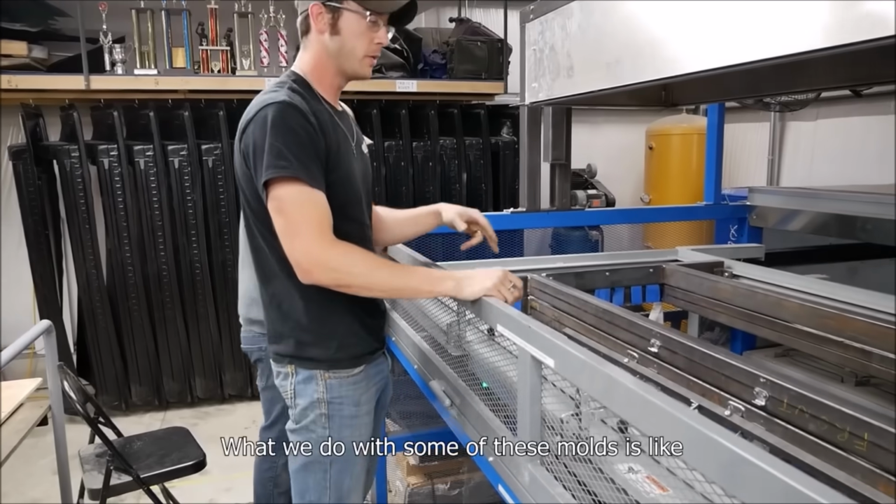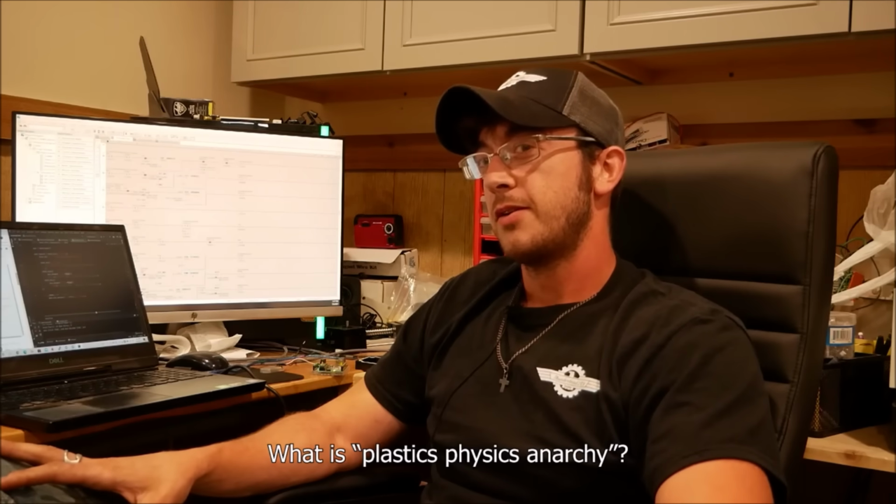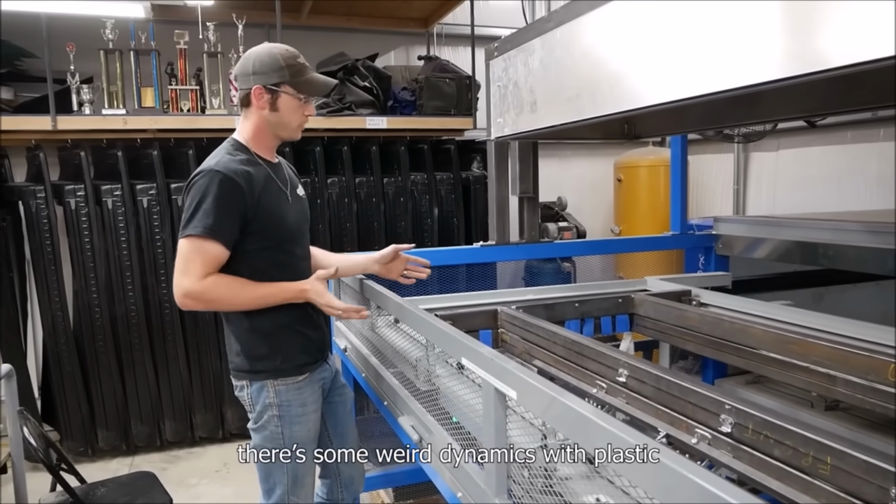So what we do with some of these molds is what we would call plastic physics anarchy. What is plastic physics anarchy? I think a lot of it is we don't know why it does what it does. Little 10-degree changes, a little bit of air here, a little bit of this there. There's just a lot of interconnected pieces as far as the physics go of how the plastic is formed that play in that. It leads us around like a leash. There's some weird dynamics with plastic.